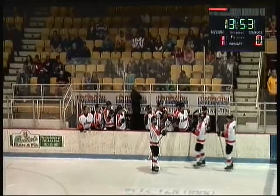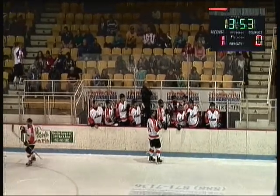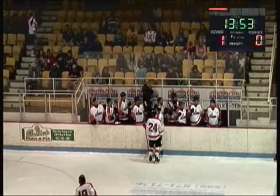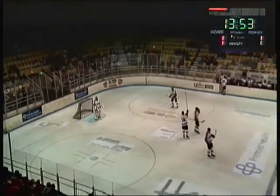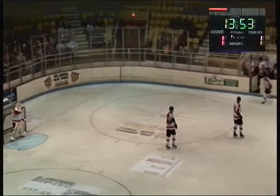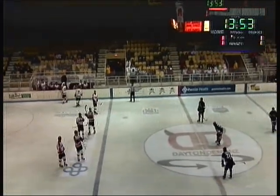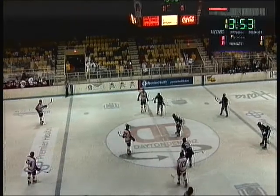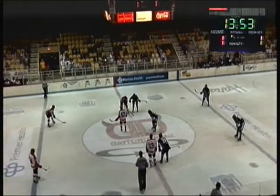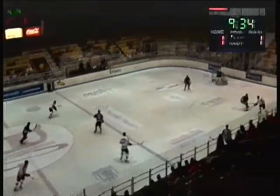The sweet snipe of Garrett Sargis. Doug Kinsella had a lot of traffic in front of him, but Sargis, great look on the near-hand side. That would be the left shoulder of Kinsella. And Sargis firing the hole, bang, into the net, tying this game up at 1 with 13:53 left to go in our first period.